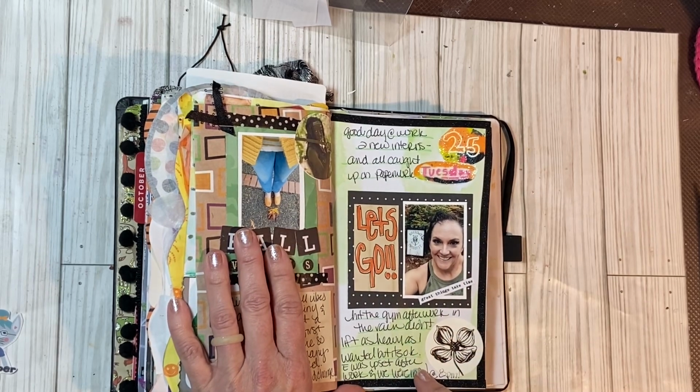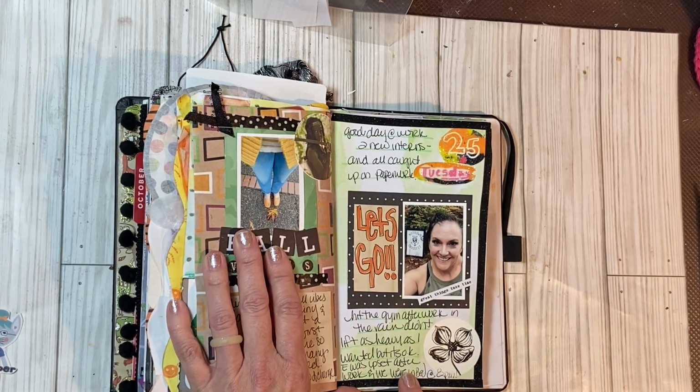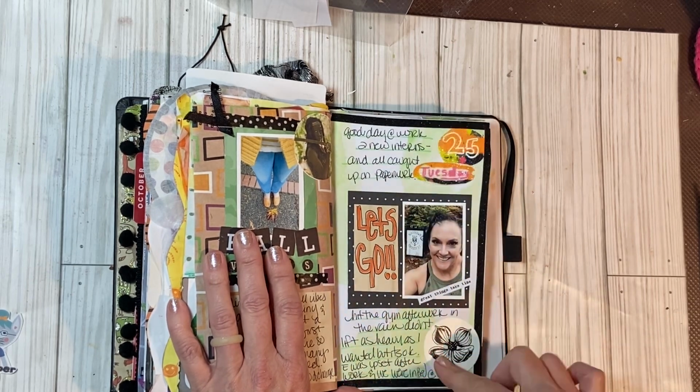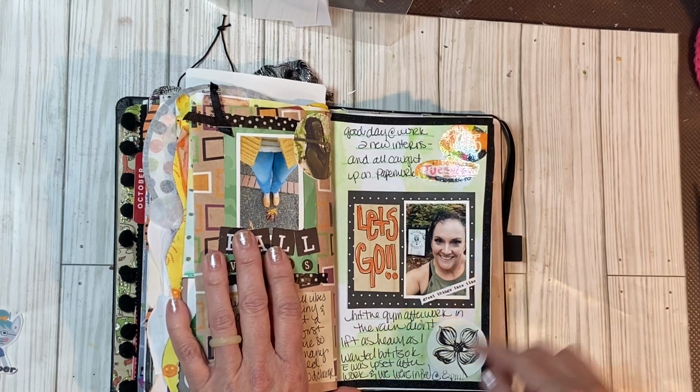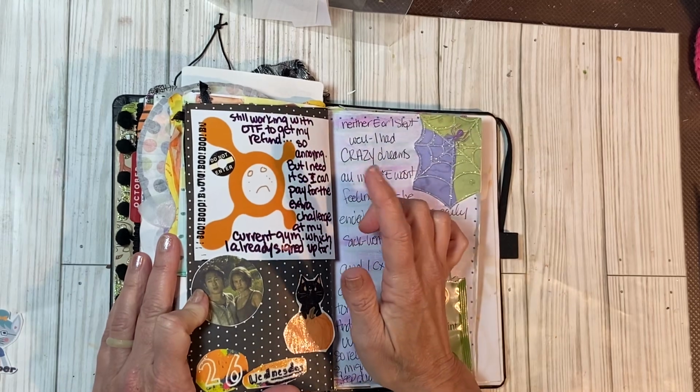Oh, I hit the gym in the rain. I didn't lift as heavy as I wanted, but that's okay. And then my husband had a tough day at work and then we were both in bed by 8 o'clock. Yep. That's us. Oh my gosh.